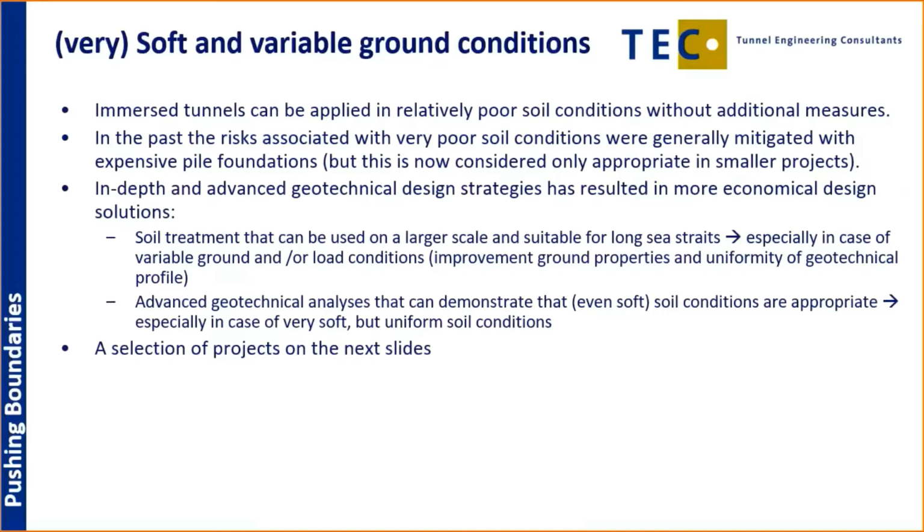For instance, soil treatment that can be used on a larger scale and is suitable for long sea straits. And this would be appropriate, especially in case of variable ground conditions or variable load conditions, which could improve the ground properties, but also the uniformity of the geotechnical profile. So you would have a double effect. But also advanced geotechnical analysis combined with the observational method could demonstrate that even in soft soil conditions, the direct foundation of tunnel elements would be feasible.